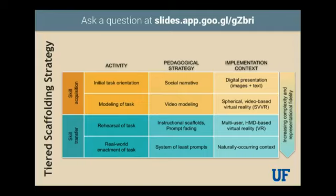Video modeling is an evidence-based practice that has quite a bit of empirical support behind it, but far less is known about how to create 360 video-based video models. So in some ways, what we're doing here is breaking new ground. Then we move from modeling of the task to actual rehearsal of the task. And when we rehearse the task, we start in a safe and completely controllable virtual environment.